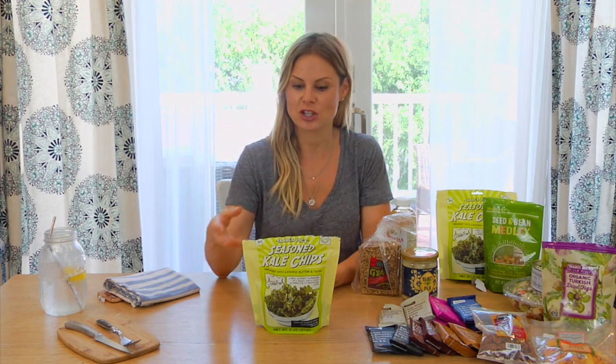These are great alongside a sandwich or some soup with lunch, or if you're having a salad. Again, I'm a big fan of adding flavors and textures, so I'll take some of these and just kind of sprinkle them right on top of my salad. Absolutely delicious. I'll sneak some into my kids' lunch boxes. They're really just a fun, more nutritious way to enjoy a snack.